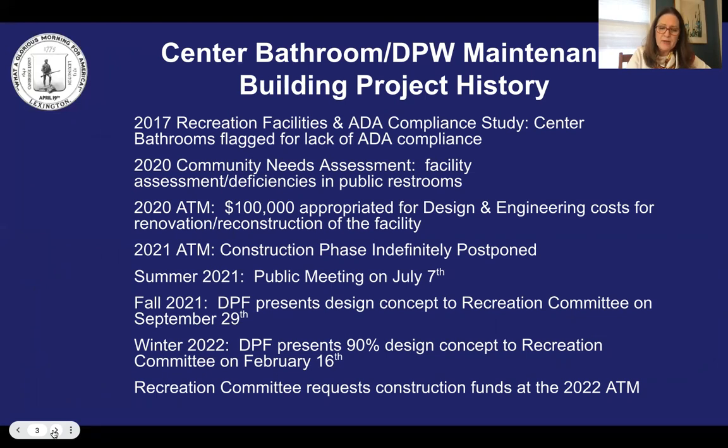Additionally, the DPW maintenance portion of the building is in poor condition and lacks adequate access and storage space for the existing equipment and today's modern equipment, and does not meet today's workplace standards in order to maintain the park to its highest level.